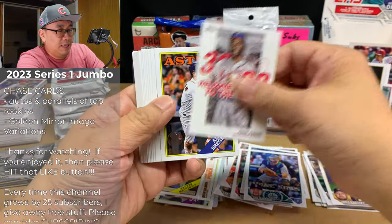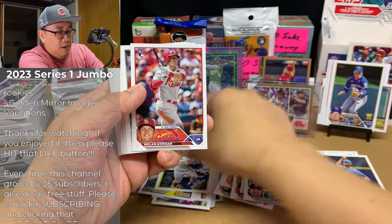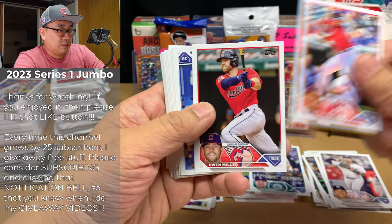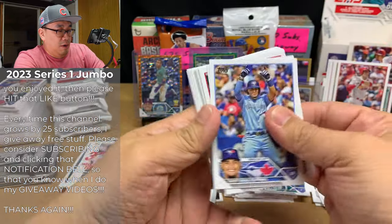Yeah, Hank Aaron for the PC. We got Alex Bregman. Ooh, Nolan Gorman, that's a good rookie. All right, we got Gleyber, Oscar Gonzalez, Owen Miller.